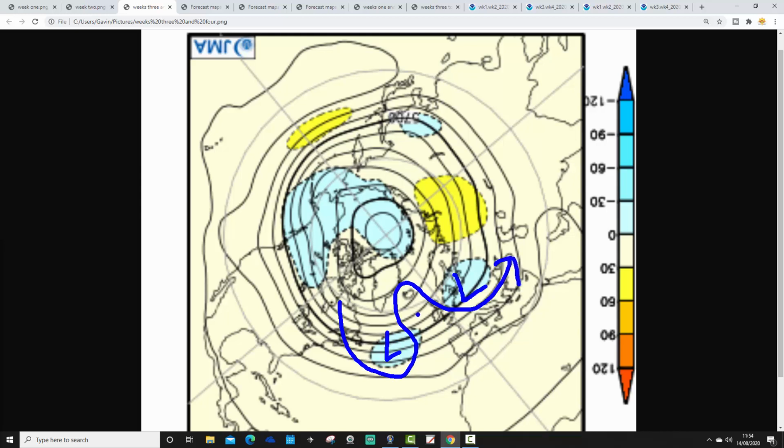There could be some sort of ridge around here, maybe. But anyway, it looks like we're on the cool side of the jet stream, more or less. We could be lining up the wind flow direction northwest to southeast with a northwest southeast alignment to the jet stream. At the very least, I would have thought it's likely to be quite cool, and it could be rather unsettled as well, as we go into the early part of September. So maybe meteorological autumn will begin on an autumnal note this year.